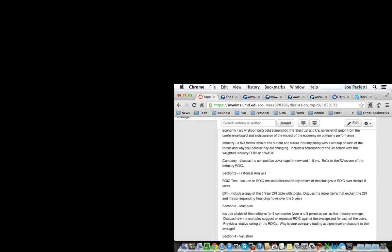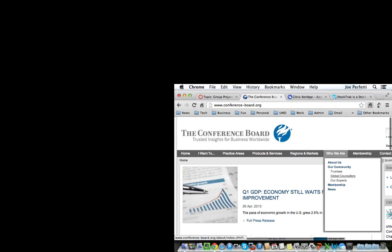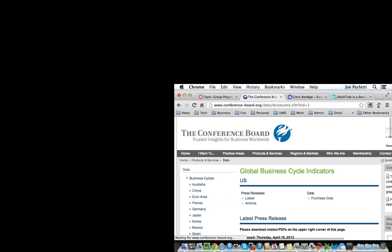So one of the sections, first section is EIC. So for EIC, you'll need to go to the conference-board.org website. And then you'll need to, on the right, click on U.S. Indicators, and then click on LEI, Leading Economic Index.